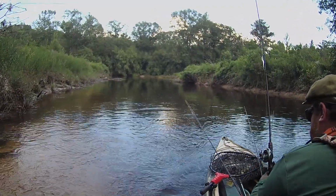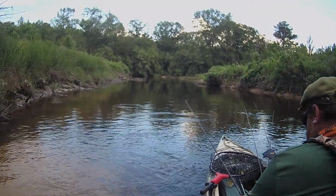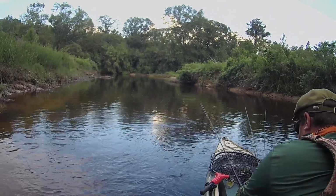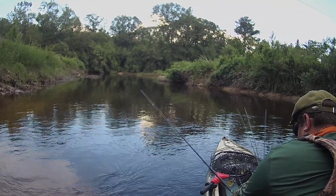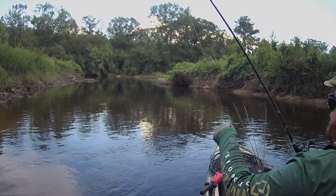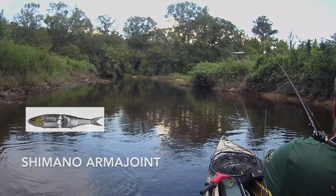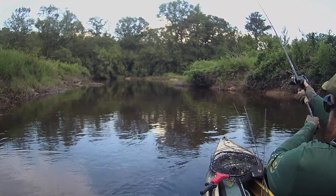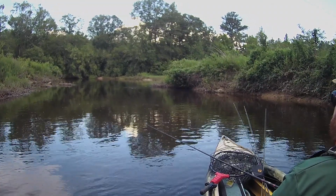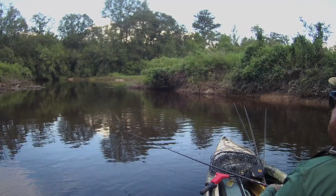Okay, so at this point we've made it almost to 158, turned around, come back closer to Shelton Beach Road, back to our launch point, and I figure while I'm just drifting back to the launch, I may as well throw this big old Shimano Armajoint. I bought an entire combo just for this lure. Now, this is one of my first trips with it. I haven't caught anything up until this point, but who knows, there could be a big old aggressive fish in this creek.